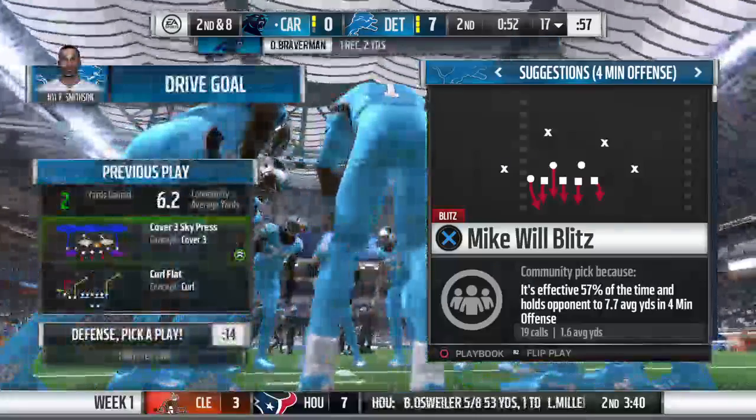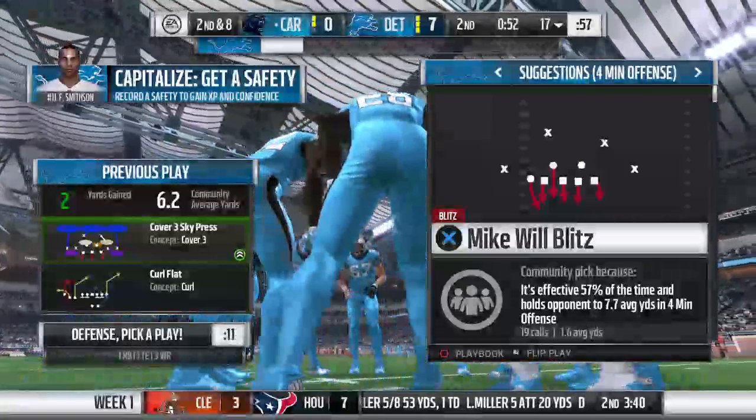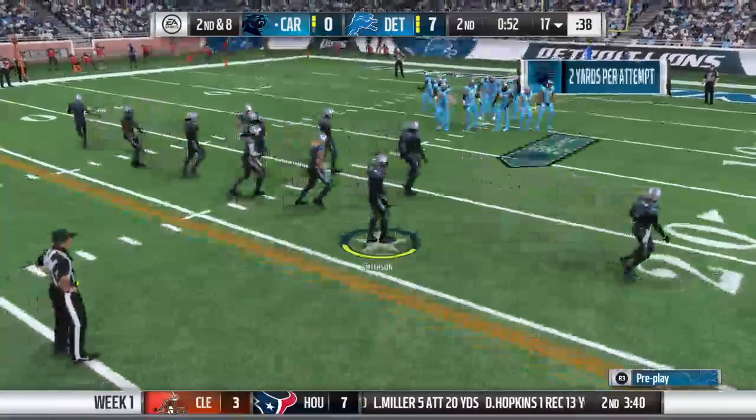And we are back here. I'm Brandon Gaudin alongside Charles Davis. So the offense takes the timeout. And now we're set to get going.